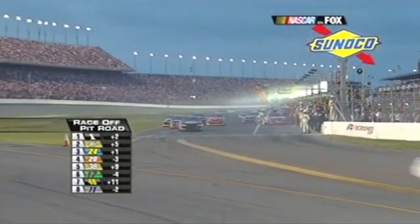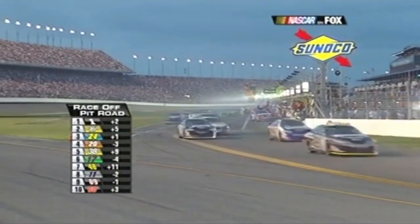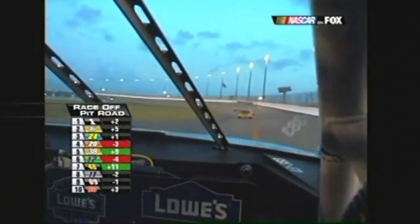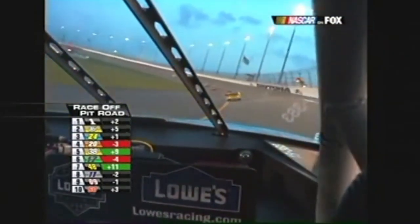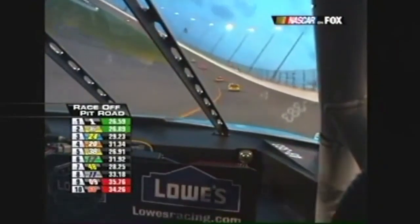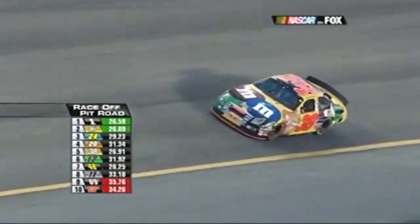A couple of fellas really need that pit stop, noticeably Boris Said and David Stremme, trying to adjust from qualifying setup to race setup. You see the race off pit road there. I think Jimmy Johnson, Chad Knaus, the 48 car we're riding with him, elected to go with 4 tires. That's the reason he lost those positions. This is a time on pit road, including the stop. Martin Truex Jr. in that group. Greg Biffle, his team, prevailed.